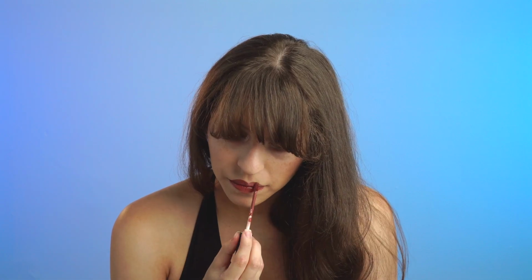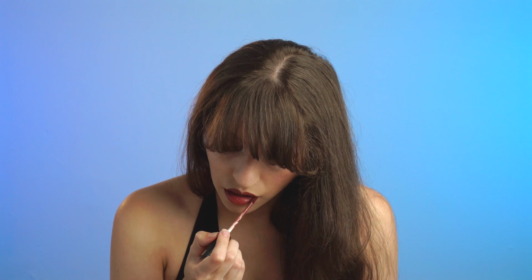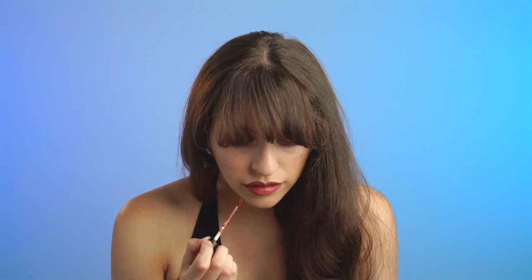I think I'm gonna go with the All Naturale shade in Marsala, I believe. Yes. I'm gonna go with Marsala from All Naturale. This liquid lipstick is definitely a thicker formula, but they have beautiful colors and I would love to try more.